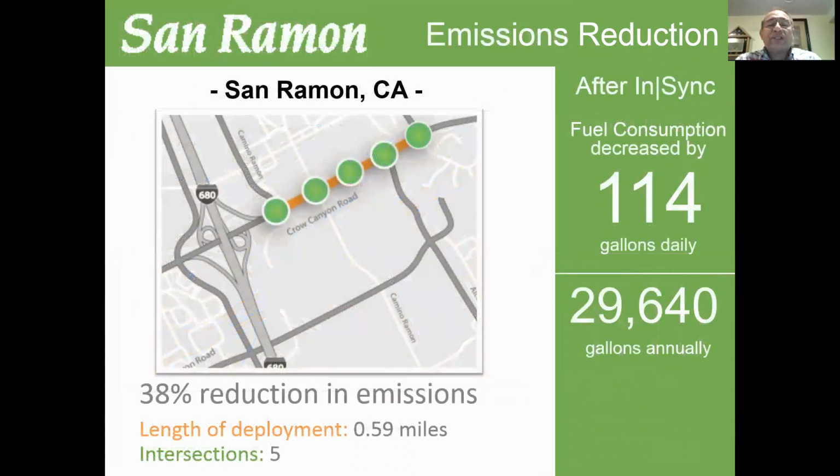Another case study we have here is San Ramon, California. Here, we're going to look at emissions reductions. What we've done here is after the implementation, we have a 38% reduction in emissions over a total of 5 intersections and a little bit over half a mile. That's 114 gallons of savings in fuel and almost 30,000 gallons of savings annually.